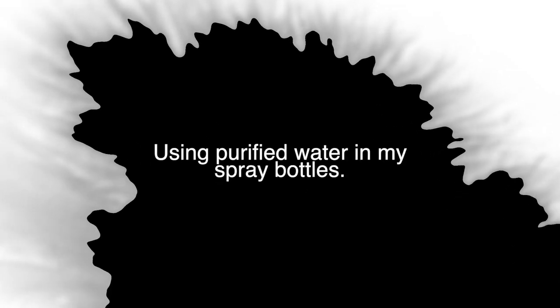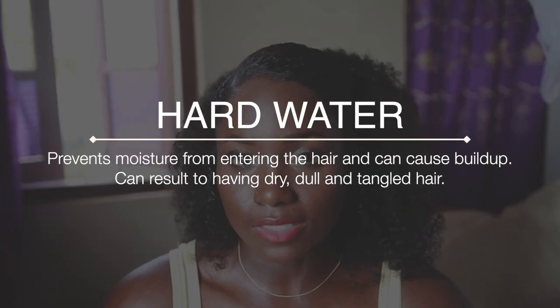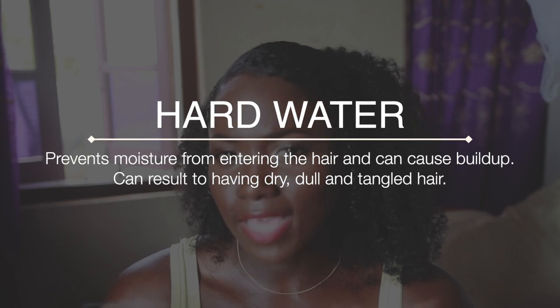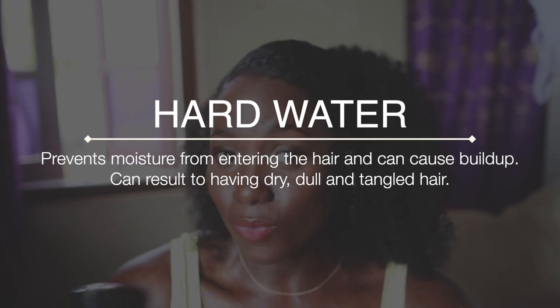Another thing that I have been doing, I think I mentioned this in a reply to one of you guys, but I didn't tell you guys much about it. Instead of using pipe water or water from the faucet to put in my spray bottles, I actually use bottled water. Well, purified bottled water, because if you guys do not know, hard water can do a lot to your strands. It can leave a lot of buildup of minerals that can end up breaking your hair unless you have a water filter on your shower head. Most times it's hard water that's coming out of your shower. That can be very detrimental to your hair.